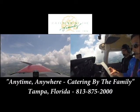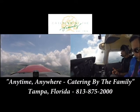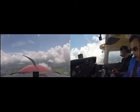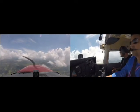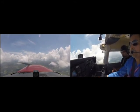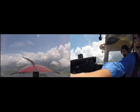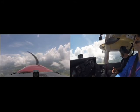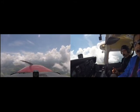All right, our climb checklist. Airspeed 70 to 85, throttle full, and we're rich below 3,000, so. November 63 Victor, descend and maintain 4,000.